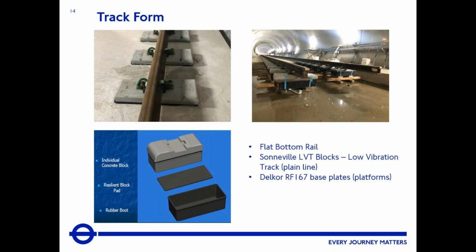So it's flat bottom rail on top of these Sonneville low vibration track blocks. From the picture in the bottom left, you can see these are individual concrete blocks, and they sit on a resilient pad, and that whole system sits in a rubber boot, and that minimises the vibrations from cyclic loading of trains. It's the first time it's been used really extensively on the London Underground network.